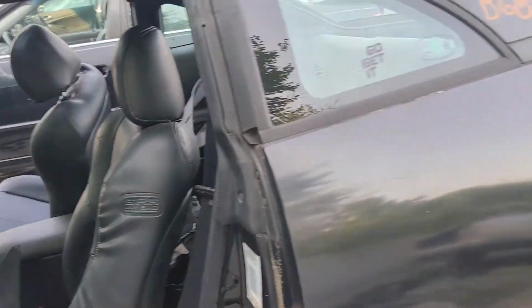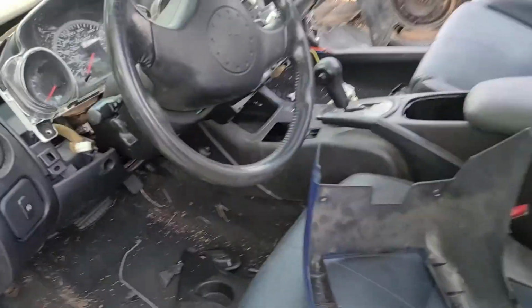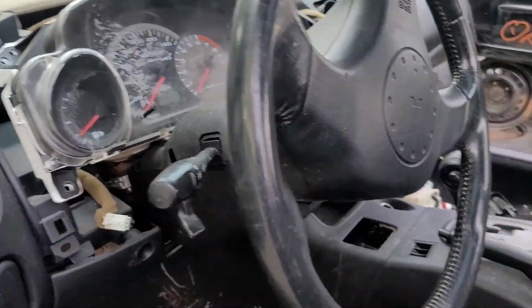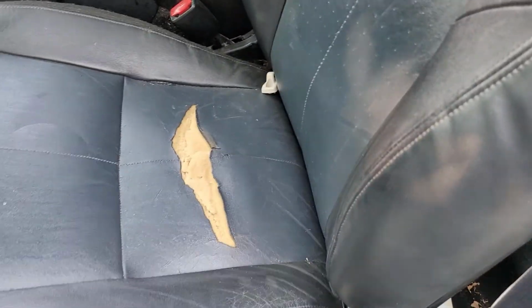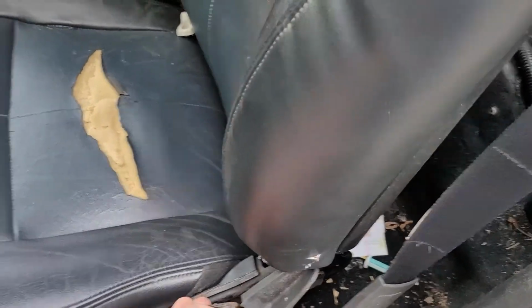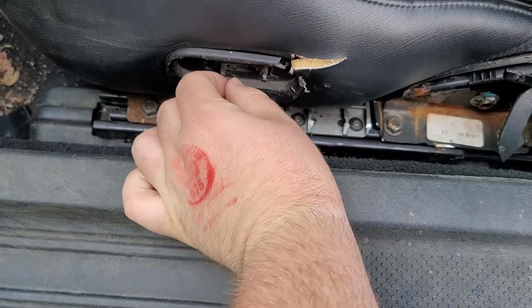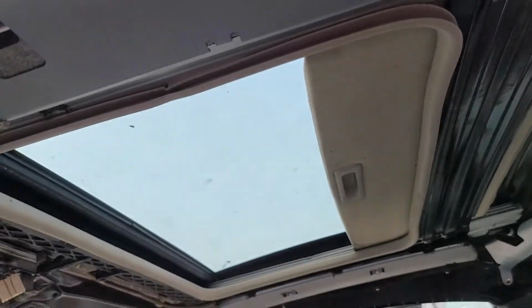We can add our Mitsubishi to our list. 03 Eclipse. Has the very common destroyed dash. Seats are actually in pretty decent shape, minus this giant hole in the center. But back in its day, I'm sure they were very cool seats. It looks like this was possibly a power switch. I don't know. Half the back seat is gone, so somebody needed a back seat. Comes with a sunroof, hatchback option.